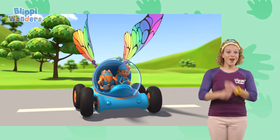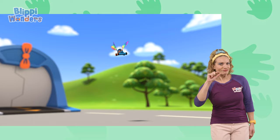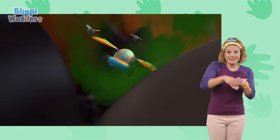The BlippiMobile is ready for adventure. Let's go find out why flies love garbage. Shrinking down! Hold your breath, Tabs. We're going in. I'm in the garbage truck.